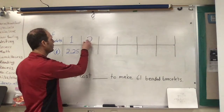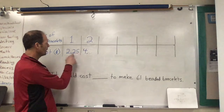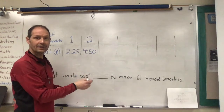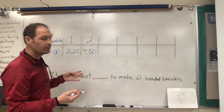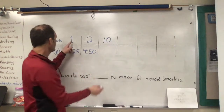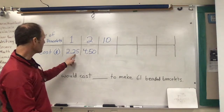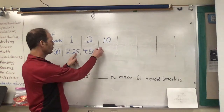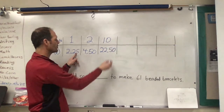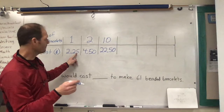Let's do that. 2. And if we double $2.25, we get $4.50. Great. And again, it's always easy to multiply by 10 because you just move the decimal. So let's do 10. So we made that 10 times bigger. Let's make this 10 times bigger. So we'll just move the decimal point over to right there. So we'll have 22.5, but we want to make it money, so we'll add an extra 0. 22.50. Okay, make sure you're getting this written in.